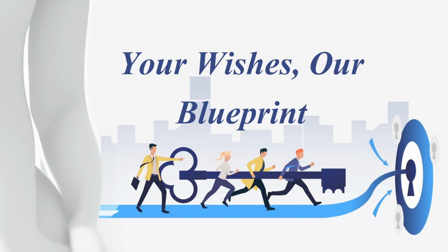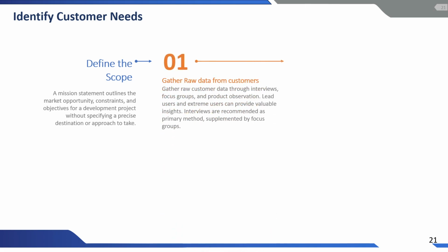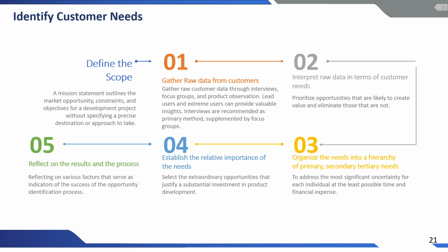So what you really need to understand is the primary goal of identifying customer needs is to ensure that the product features align with what your customer really wants. In this video, we will discuss the steps in identifying the customer's needs. In these steps, we want to uncover insight into what truly matters to the customer. Hopefully by understanding these customers' needs, it can help us design products that meet or at least exceed customer expectations.